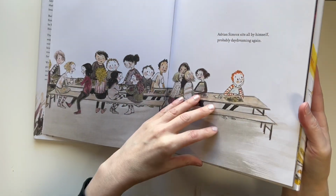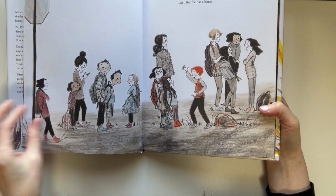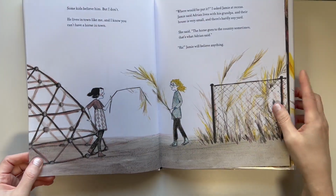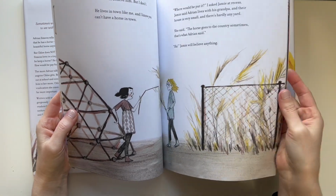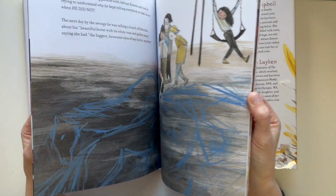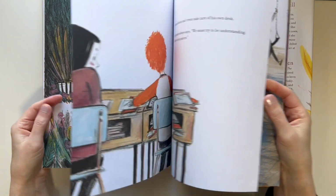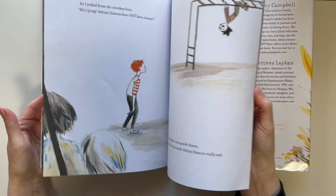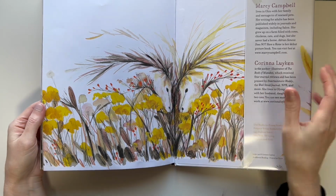Like, no, you don't have a horse. You don't have enough money for a horse. Horses are really expensive. The illustrations are really pretty, and she is relentless. It's kind of teaching children to be respectful and kind to other people. Even though you might think someone's wrong or not agree, it doesn't necessarily mean you need to shame someone or embarrass them.